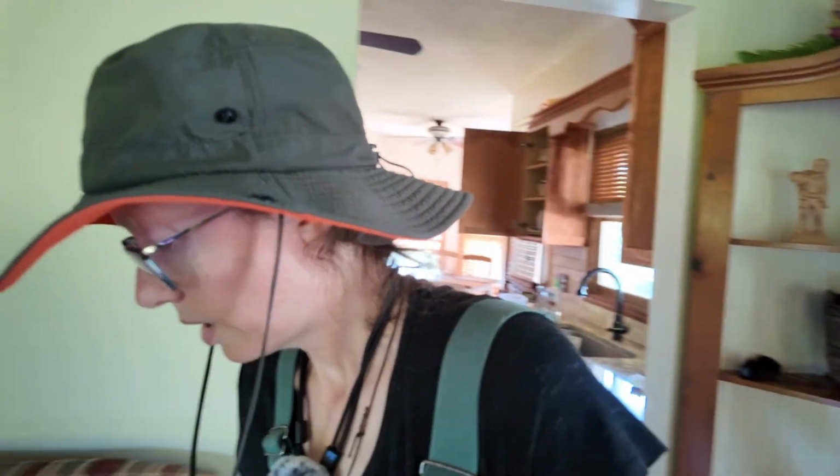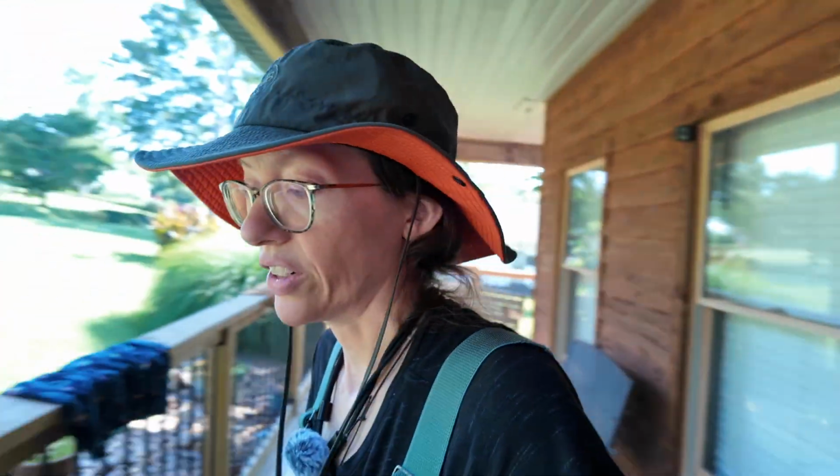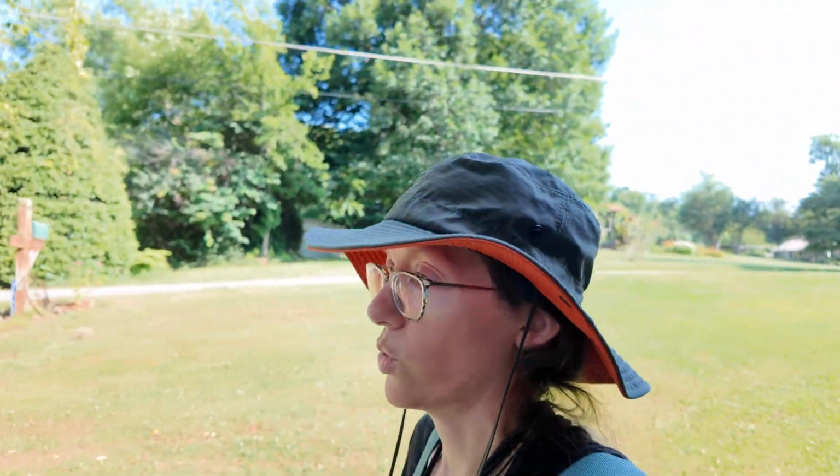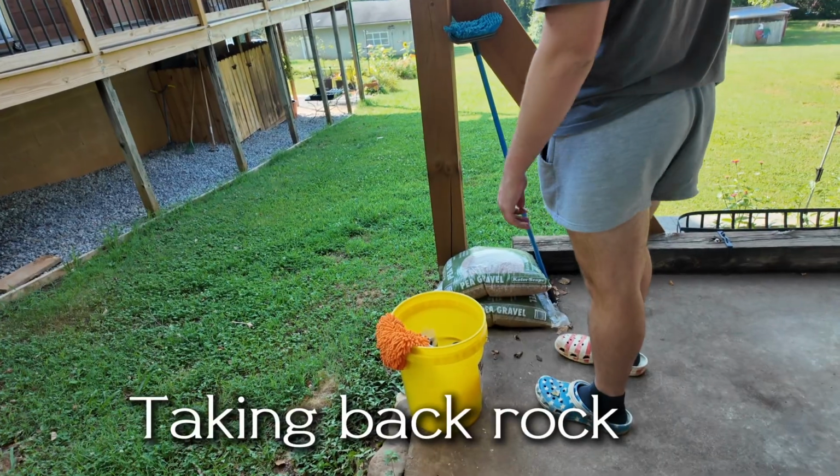Of course, this was a spur of the moment idea. I knew I needed to take some pea gravel back, and it's heavy because I gotta get pavers too, so I got some muscle to help. It is going to be a sauna out here today. It is really hot. So I probably should have went like 2 hours earlier.